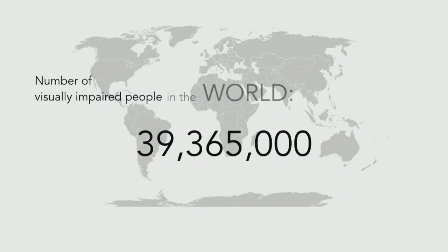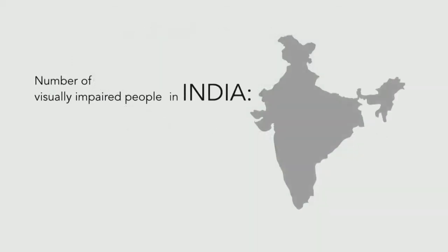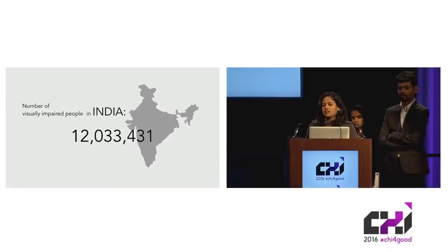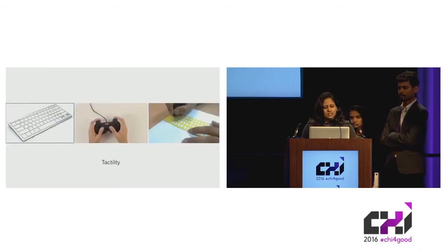So why we think it's an important problem to solve is because there are 39 million people living with visual impairment in the world, of which 12 million are in India. And of these, 90% live in low-income settings, and the most affordable form of technology could be the Android phone, which these days is as low as $30, we checked today.